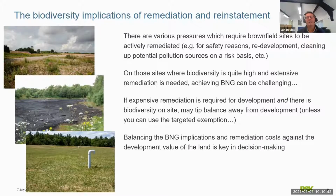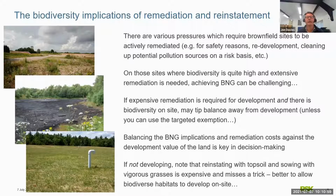So balancing these biodiversity net gain implications and the remediation costs on the cost side against the value of the land for development is obviously going to be key in decision making as we go forward. And really what I'm just saying is that these days, obviously you do that cost benefit analysis, but biodiversity does have to be part of those calculations now.